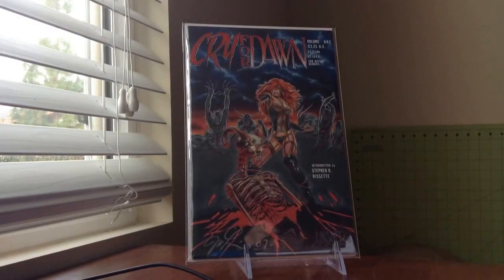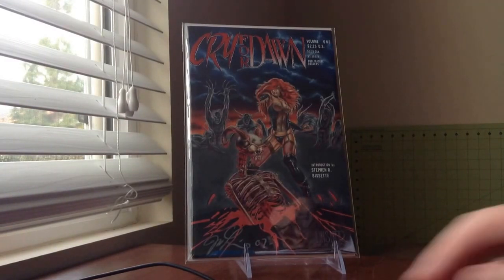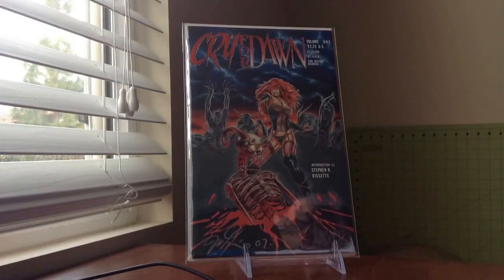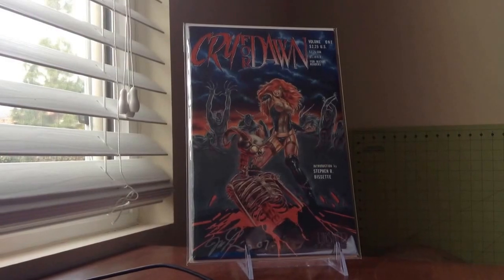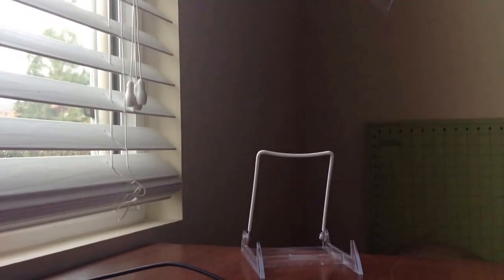Cry for Dawn #1. Found this one for $15. Way happy to have it. Way happy to own this book. Really, really hard to find in the wild. And there is a signature, Linsner's signature at the bottom here. I don't know, there's no COA. I can't say if it's legit or not, but beautiful book. Hard to find in the wild.